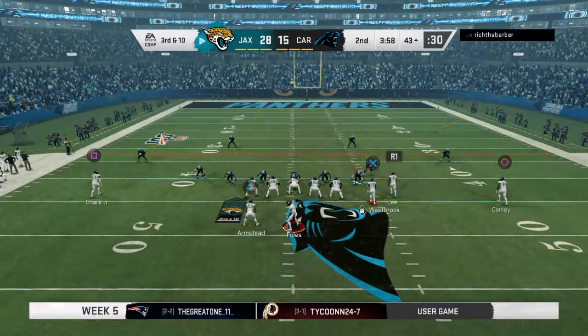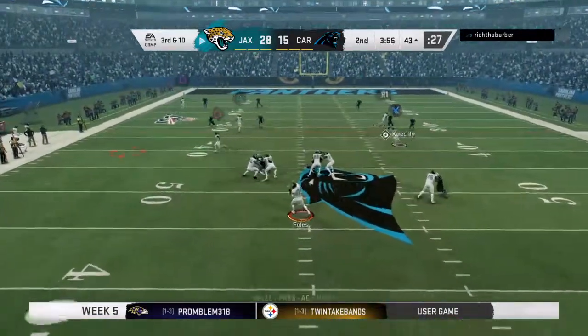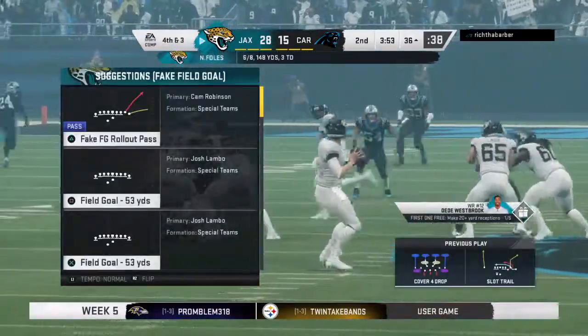They'll drop to throw. Caught here by Conley. They get 7 there, but it brings up 4th.